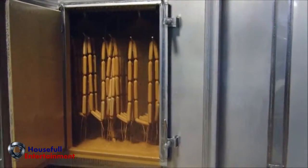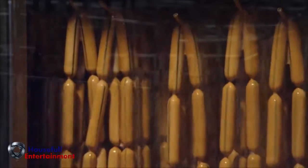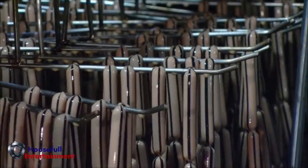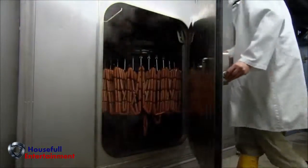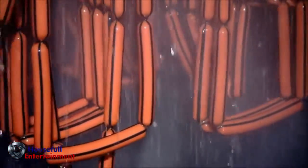The racks shunt the hot dogs through a liquid smoke shower, then into an oven with several cooking zones. The liquid smoke seeps through the casing and adds flavor to the dogs as they bake. Hot out of the oven, these franks are drenched in cold, salty water to chill them in preparation for packaging.